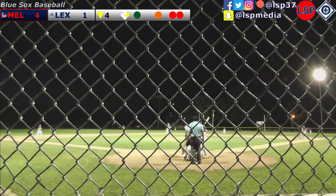Up and away to Tommy Two Bags, 1-1. If he can live up to his name here, he might plate the second run. He checked his swing and fouled it off to make it 1-2. Blue Sox on the board here, but still trail by 3. Trailed 2-0 after half an inning and 4-0 after 2.5. A little rainbow toss and Silvestro back safely. We're really rotating the mound there, Silvestro, and he hasn't even threatened a run. 2-2.